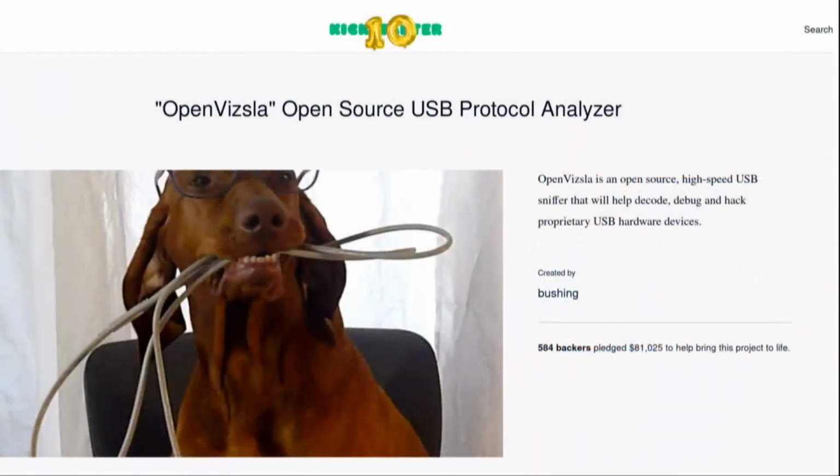I was not the first person to want an open source USB analyzer. Not by far. There was actually a fairly major Kickstarter that was funded back in 2010 by Bushing, who is of fail0verflow fame, and Bushing created a device called OpenVizsla. OpenVizsla, I think, is well known as having one of the longest Kickstarter production times to actually deliver, because I think they didn't get the boards out until 2014, after a long point at which people kind of assumed this project wasn't happening.